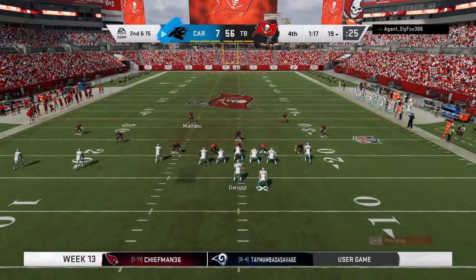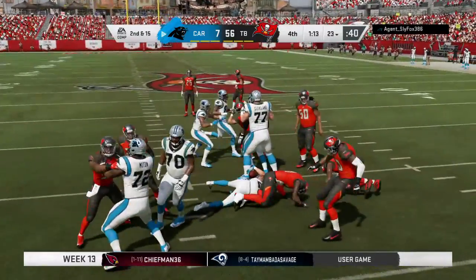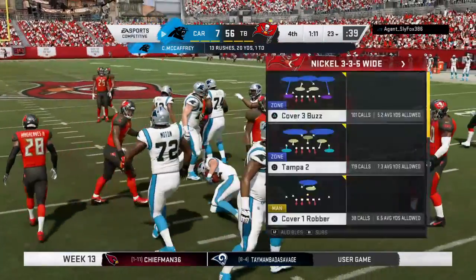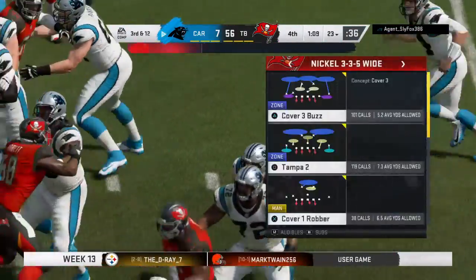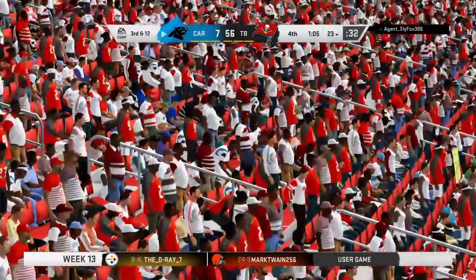From the shotgun to McCaffrey. And they're going to get him behind the line yet again as his nightmare afternoon continues. 3 yards on the gain. They're going to need to do better on this next play. It'll be 3rd and 12.